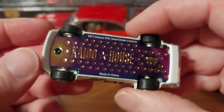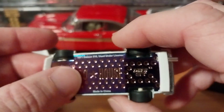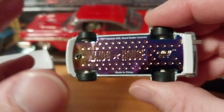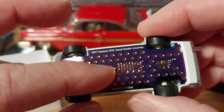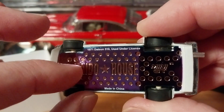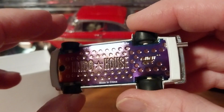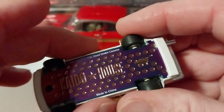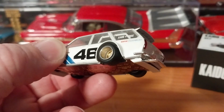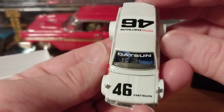And since we're already under here, you have the chassis that's not so detailed, but it is kind of cool the way it's done. It almost looks like overheated chrome from like headers. If you ever have a set of chrome headers and how they turn purple and blue and yellow, that's what it reminds me of. And it has Kaido House engraved at the star, and it has all these little indentations underneath it, and 1971 Datsun 510 used under license, made in China. It is held together with button head screws, so you can take it apart and modify it. I'm not sure if there's a screw under there or not, or if it has some way of latching in. Like some cars have a slot where there's a little nipple that slides into the slot, and you only have one screw holding it together. I never took one of these apart before, so I cannot tell you.